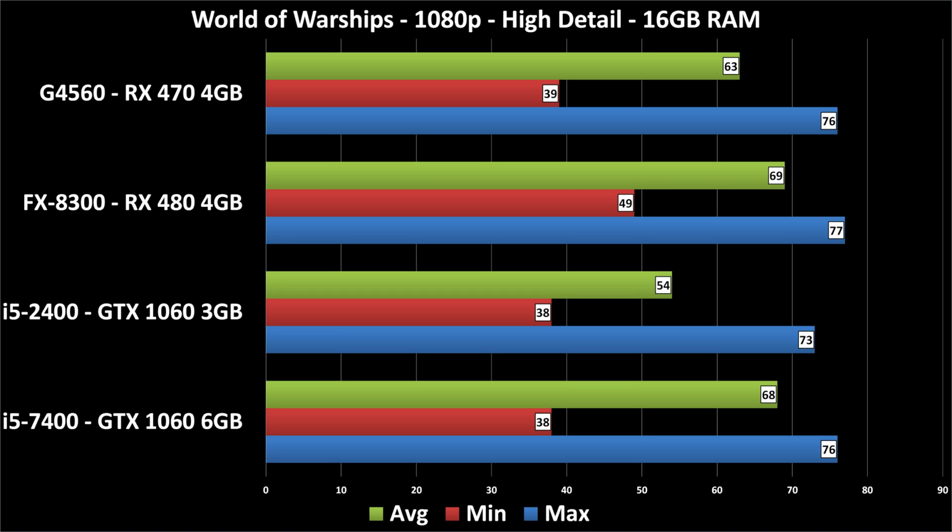That FX-8300 is a beast and a great value for the money if you want to custom build a machine and for whatever reason aren't ready to go with Ryzen 5 when it launches in about a week.